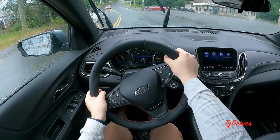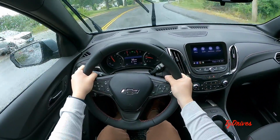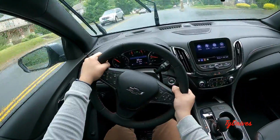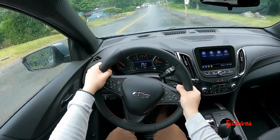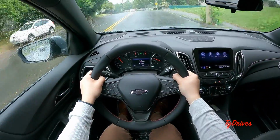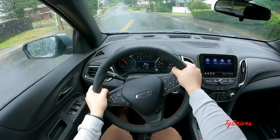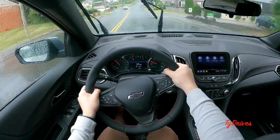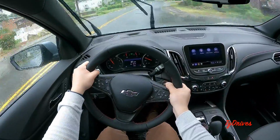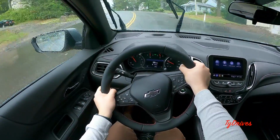Alright, so we are just setting off here in the 2024 Equinox. Now, a little overview of the test drive. We're going to take it through the hilly section of town, so we'll see what it's like to drive up the hills and everything. And then we'll get it out onto a nice straight road. We'll get a little acceleration test. Please mind the rain. We have an impending storm, but I'm glad we got the exterior portion of the video done before the storm hit.